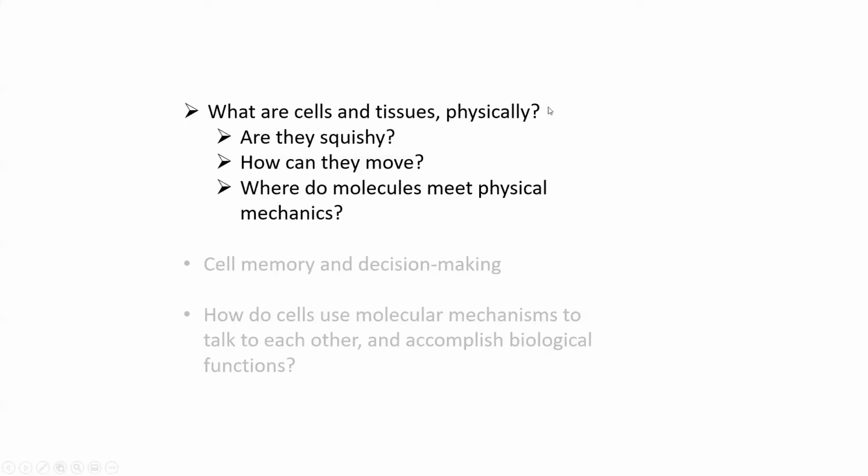Okay, so the 3 principal parts of this talk are going to be, physically, what are cells? Are they squishy, for example? How they can move, and how that is all accomplished through molecular mechanisms. And I have to confess that I really didn't understand biology until I really understood the cytoskeleton. Everything just looked like cartoons and diagrams on a page until a professor actually explained the cytoskeleton well to me. I think that the cytoskeleton is really key to understanding how life works even.